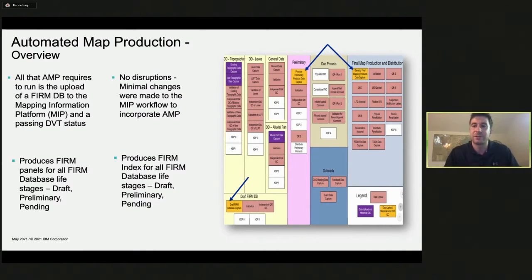And it requires that the user runs the DFIRM Verification Tool, or DVT, which is the QC that runs against the data. And that has to pass in order for AMP to be triggered. We were very intentional about making limited changes to the MIP workflow. So again, AMP is really a back-end process. It's a lot happening behind the scenes. And the way that a user would interact in our MIP studies workflow is largely the same as it was prior to deployment of AMP.